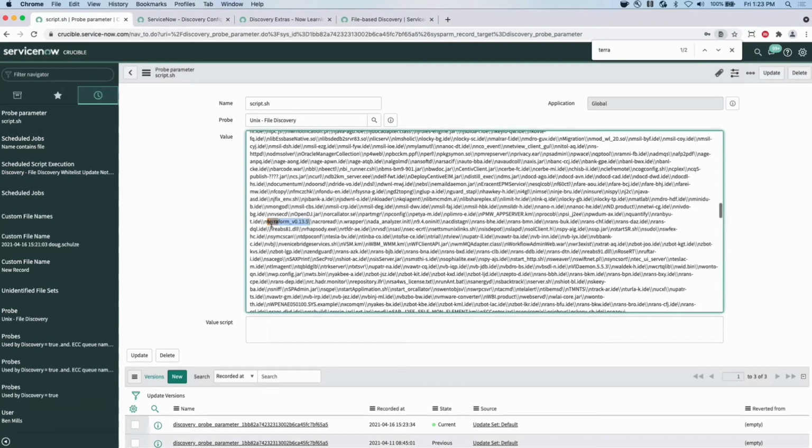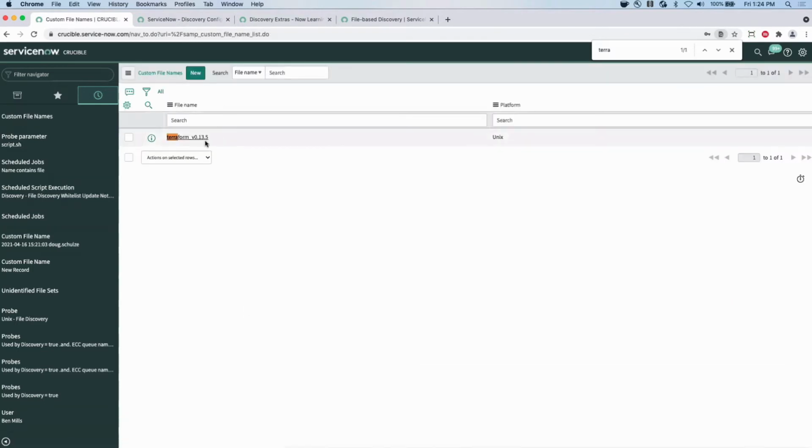And one thing you can manually add to this, but follow the process, because I tried manually adding to it and it didn't work, because I quickly learned that we put this new line character right here. So I forgot to put that. So use the custom file names to add those files that you want. And then in your configuration console, make sure that you put in the path that it's located at.